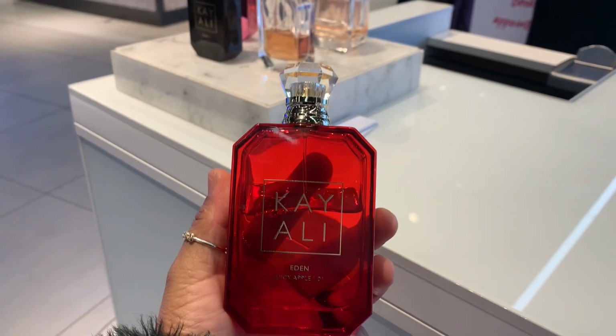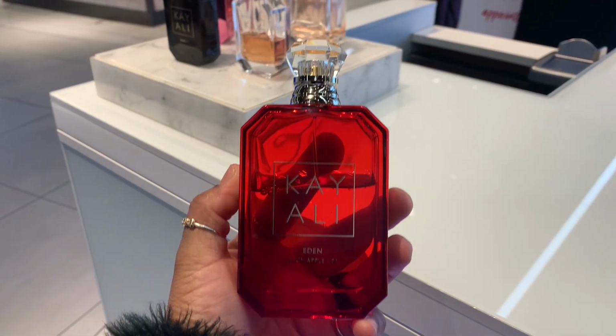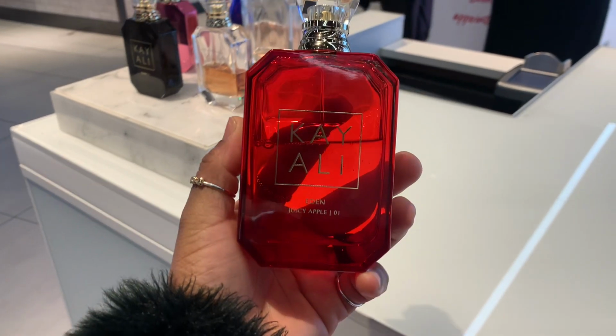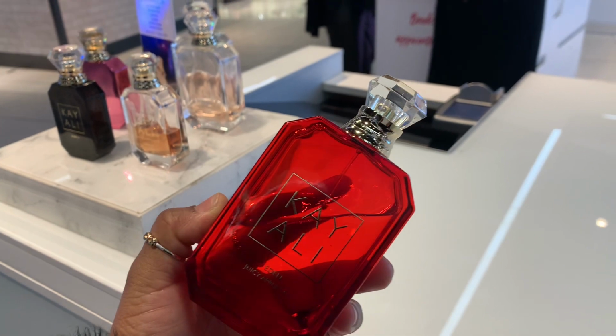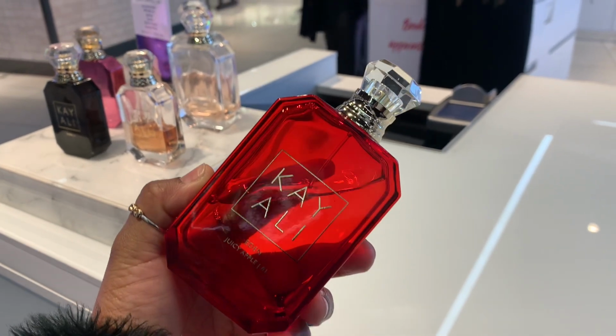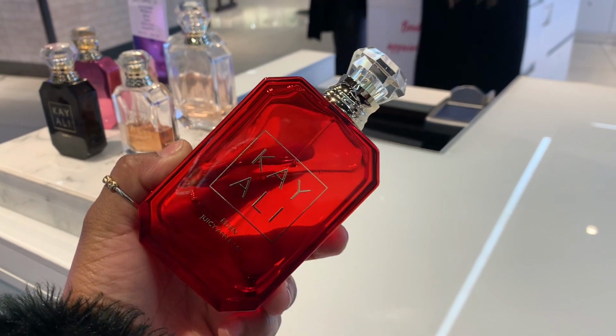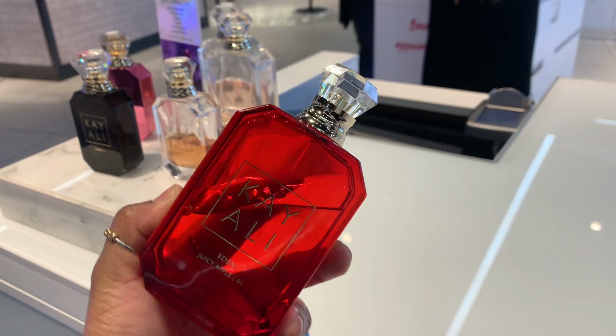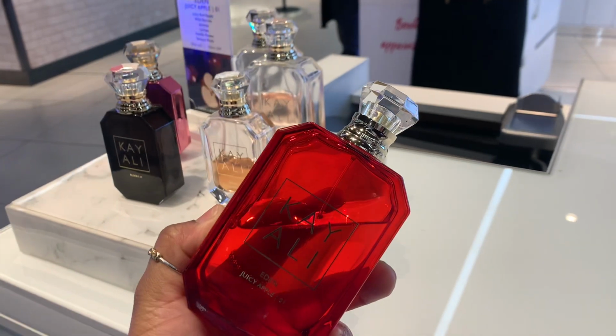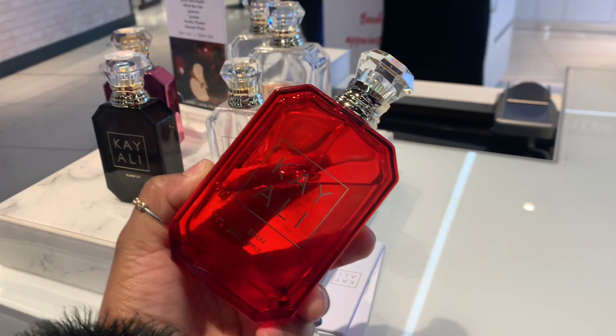So the first fragrance I'm going to be telling you guys about is Kylie Eden Juicy Apple. Now this fragrance is a fresh, citrusy, fruity, berry-like fragrance which is focused around a sweet, juicy red apple note. It also features some wild berries, some raspberry, jasmine with some sugary notes, musk and vanilla.